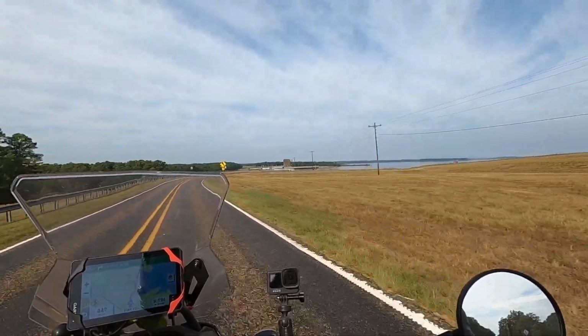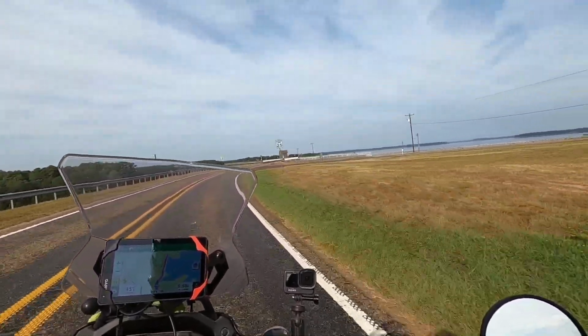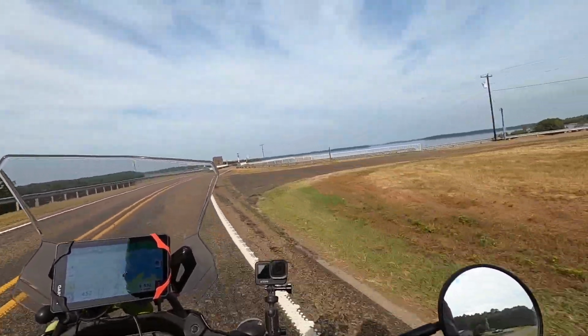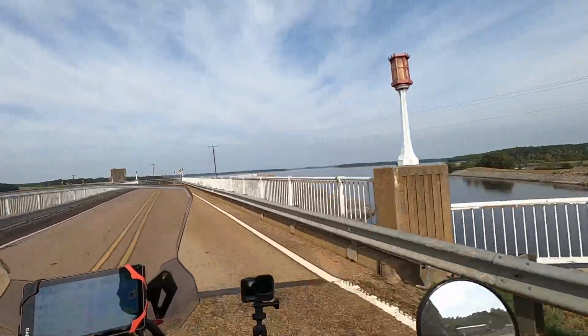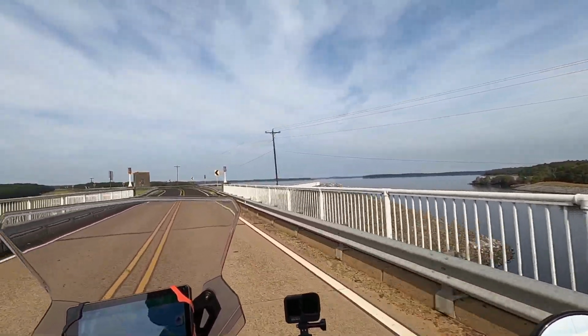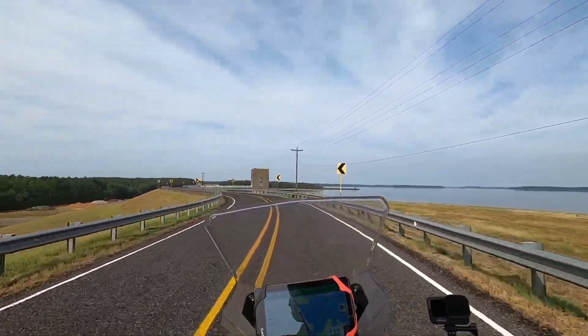If you look over here to the right, you're going to see Lake of the Pines. As you all know, this is one of my favorite places to come, and you can tell by the beauty of this lake, rightfully so. I don't know what the wind is today, but it's absolutely nothing.